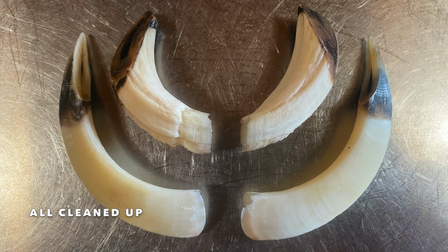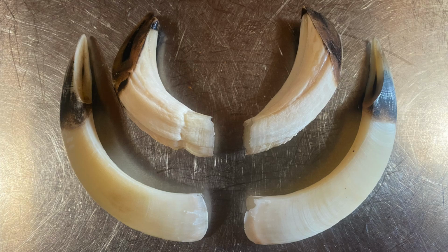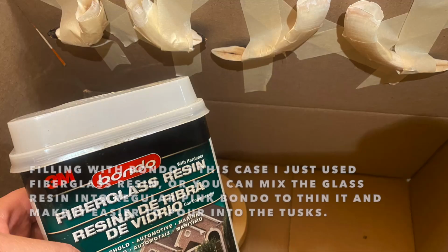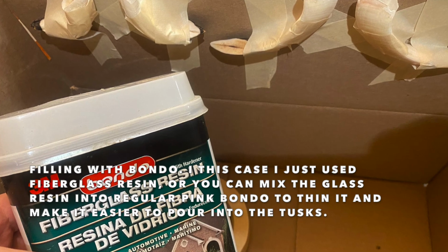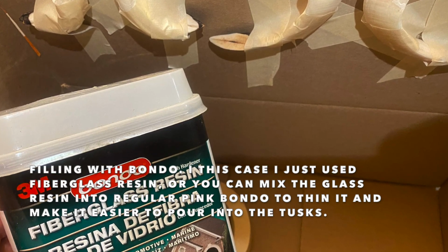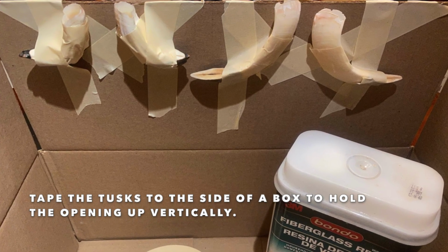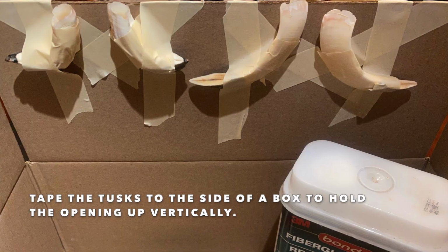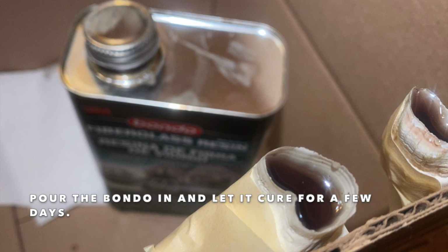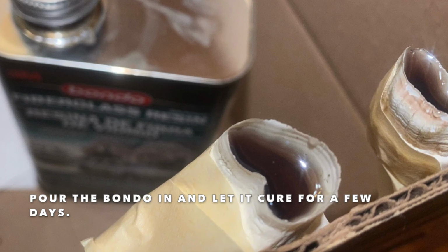Anyway, once they're cleaned, then you just got to fill them from the inside so they don't crack as they dry. What I've used for that, and I've used this method since high school, is Bondo. You can use fiberglass resin Bondo or the regular pink stuff, where it helps to mix glass resin into the pink to help it pour into a tusk. What you do is you tape the tusks pointing up on the side of a box and basically pour that Bondo and hardener into the tusk and let it cure.